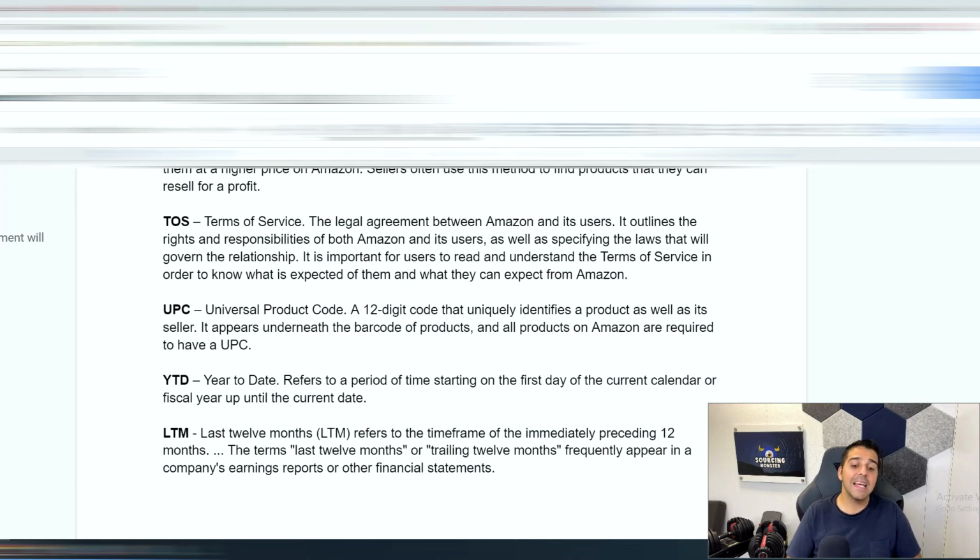LTM means last 12 months. LTM refers to the time frame of the immediately preceding 12 months. The terms last 12 months or trailing 12 months frequently appear in a company's earnings reports or other financial statements.